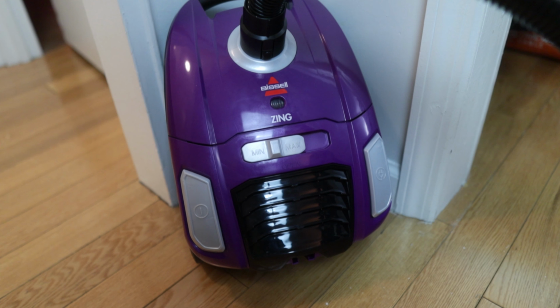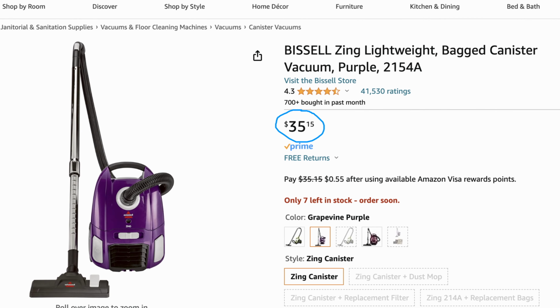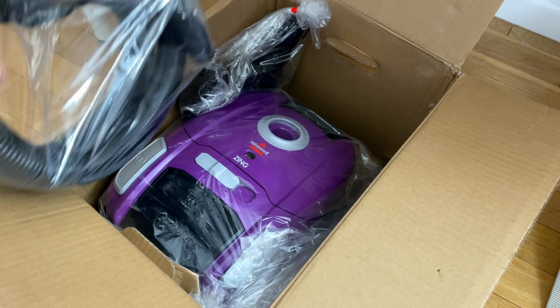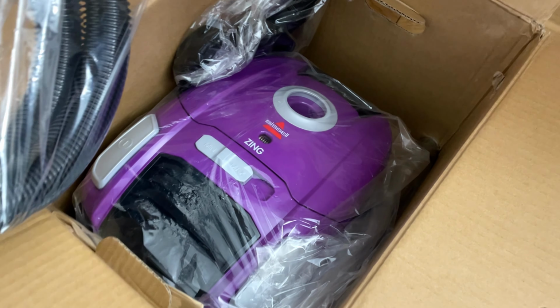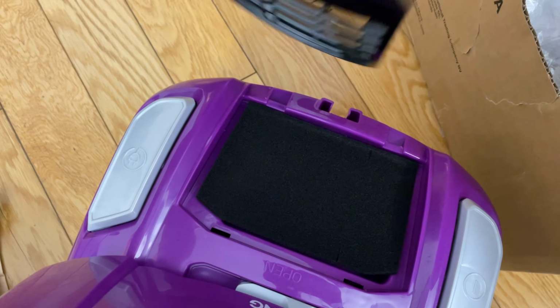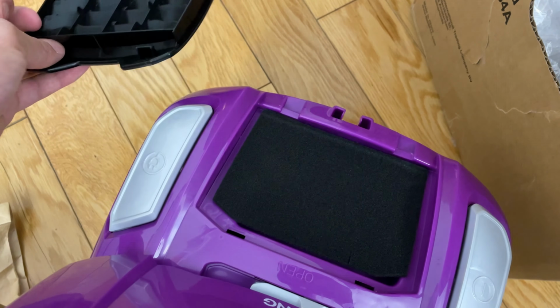This is the Bissell Zing bagged vacuum, and it's really cheap. I got it from Amazon for only $35 used. And when it comes to tech, I really don't mind buying used, because look at this, right? It's packaged pretty nicely, and there's no signs of damage. And as long as it works, it's gonna work. And especially for my case, I'm trying to keep the cost down. So for $35, it's a solid price for a vacuum. And I know what I'm looking for in this one.